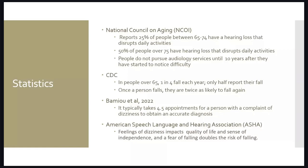So we want to make sure that patients who have low vision, neuropathy, or other issues with mobility, it's important that the vestibular system is evaluated because it may be taking on the task of actually keeping that patient upright. And so it's important to know if it is functioning appropriately.